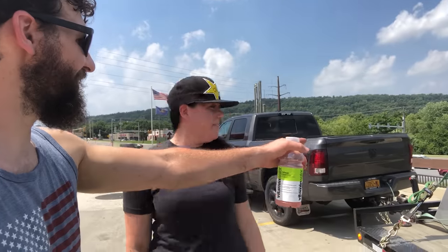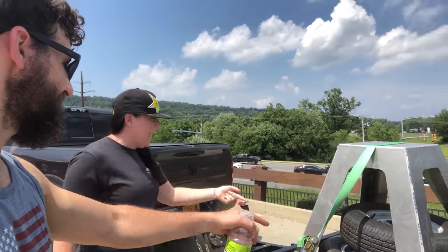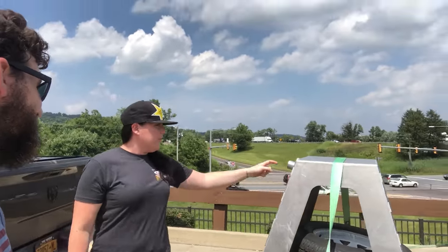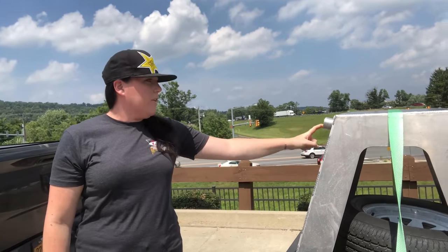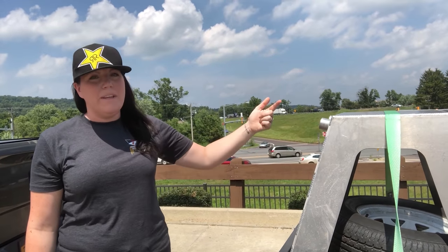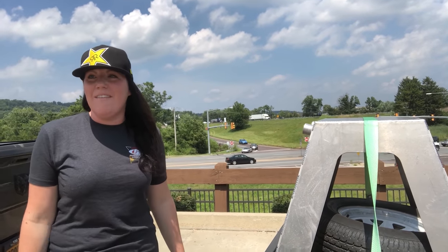What is that thing right there? This is a stand for shows. It's an aluminum stand that we had made. We just put the ladder from the trailer up on here, and I normally flex the front or the back wheel up just so that you can see a little of everything underneath.